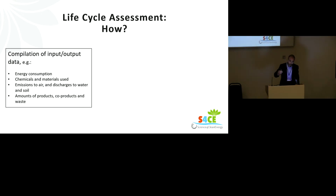In short, to make it very simple, the first part is to compile, to gather data, what we call input-output data on the process under investigation. So we look at, for instance, the energy consumption, the materials and chemicals used, the emissions to air and discharges to water and soil, and the amounts of products, co-products, and wastes that are generated throughout the life cycle.